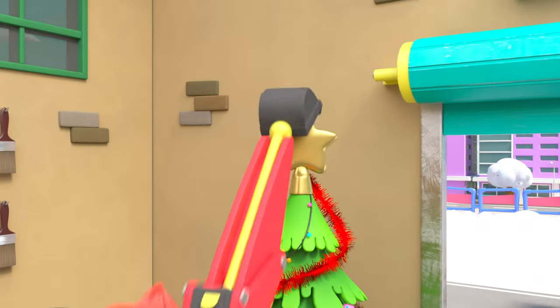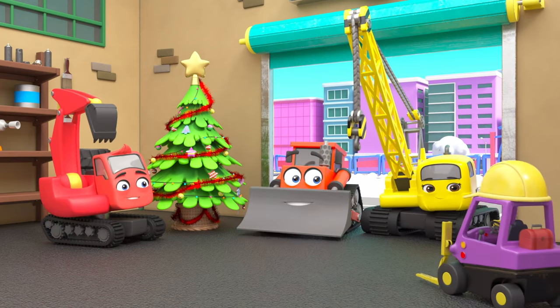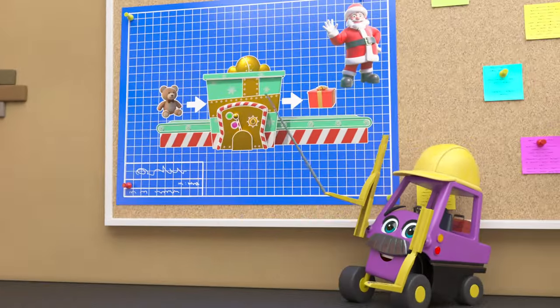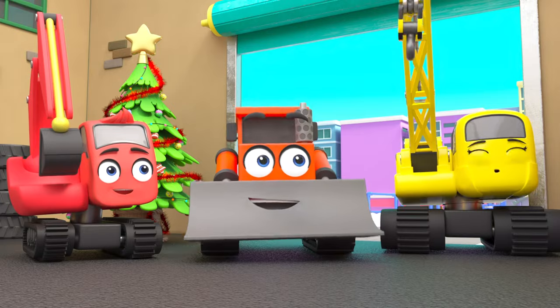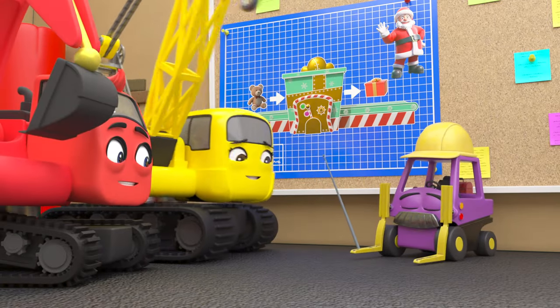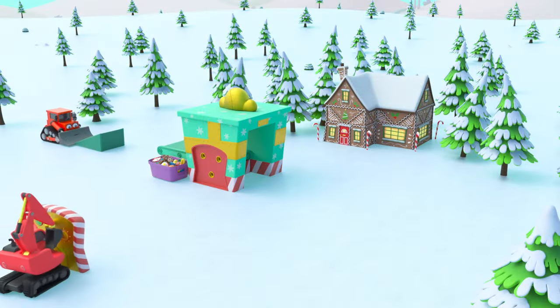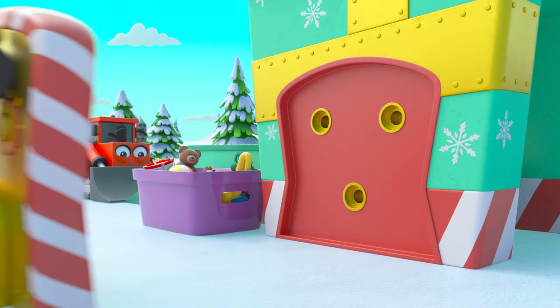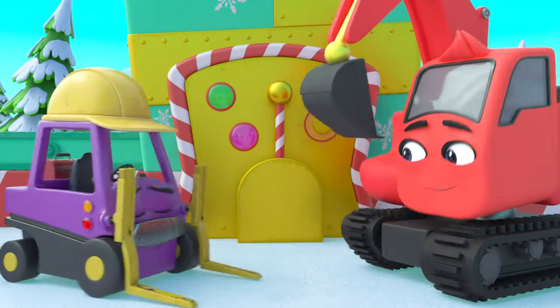It's Christmas time at Construction HQ, and everyone is really excited. But first, they have work to do. They need to build a present finding machine. The presents go in here and come out here. But wait. They're building this for Santa? Digley and Dazey are so excited, they might even get to meet Santa. Wow, in no time at all, the present wrapping machine is almost finished.